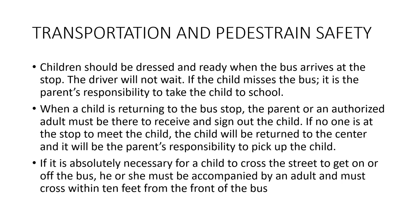If it is absolutely necessary for a child to cross the street to get on or off the bus, he or she must be accompanied by an adult and must cross within 10 feet from the front of the bus. Okay, as I said, we don't allow any children to cross the street to get to the bus. We try to avoid that at all costs.